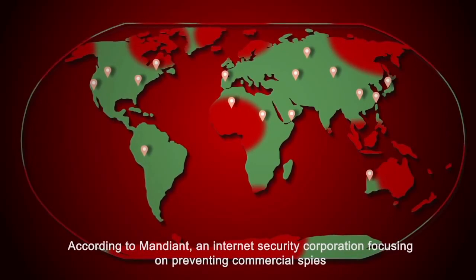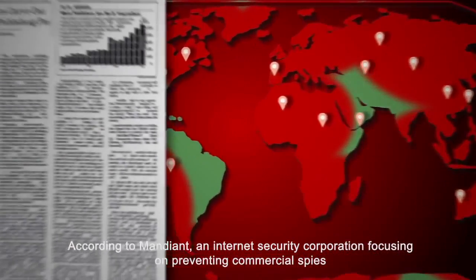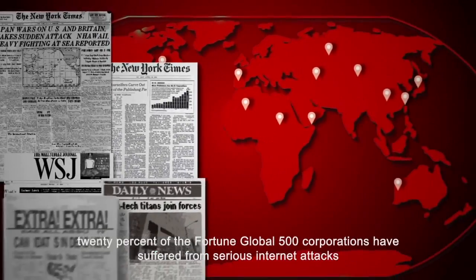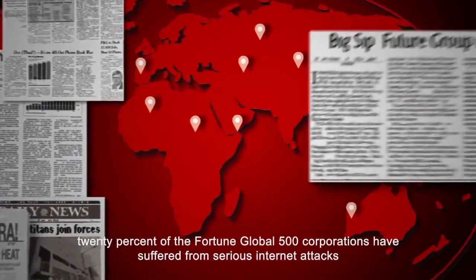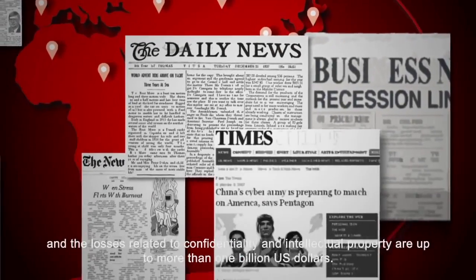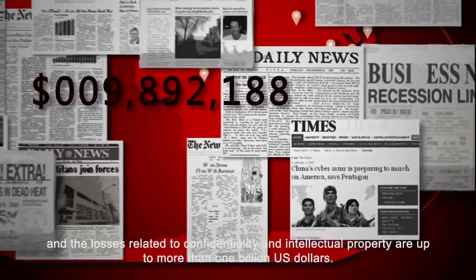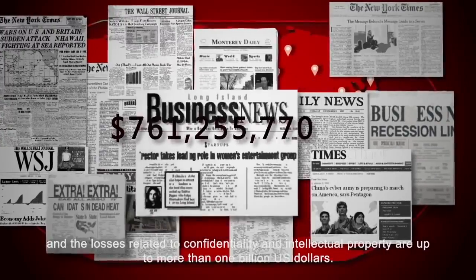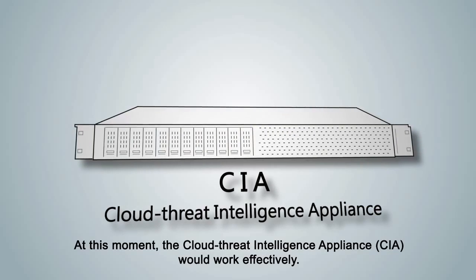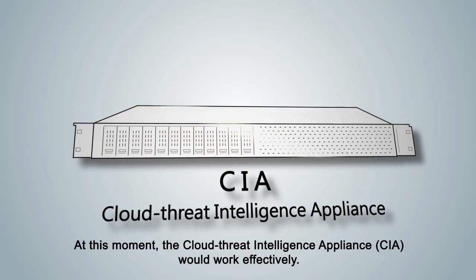According to Mandiant, an international security corporation focusing on preventing commercial spies, 20% of Fortune 500 corporations have suffered from serious internet attacks, and the losses related to confidentiality and intellectual property are over $1 billion. At this moment, the Cloud Threat Intelligence Appliance, CIA, would work effectively.